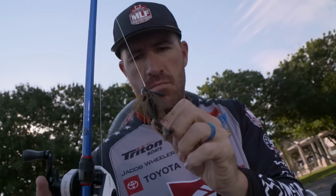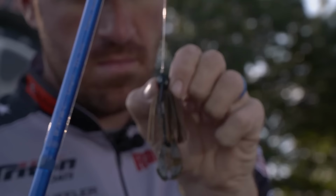You know, this is sort of my cleanup bait. This is a bait that I'm gonna use to try to really just fine tune everything. Hopefully I can find the fish with my fast moving stuff that I have down here. And then when that stops working, slow down and catch a few more fish on the jig. So these are the baits that I've selected for this week here at Waco. Hopefully this works out.